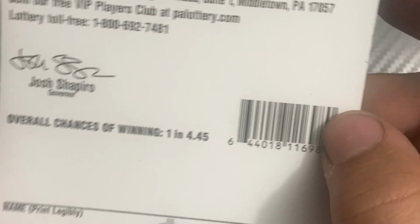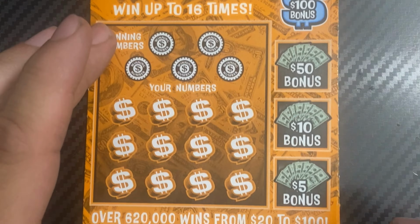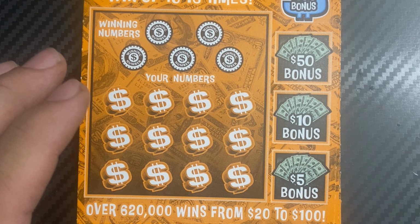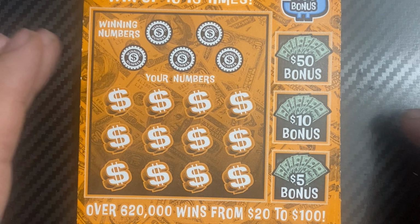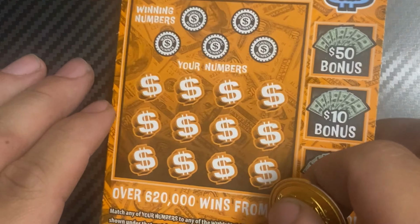The overall odds of winning are 1 in 4.45. It's pretty high. Not good. Okay, I have the last 4 in the machine. I got these from a machine and there was the last 4. They only have 4 left.